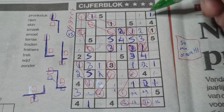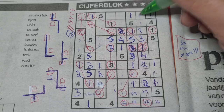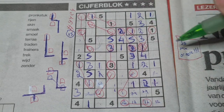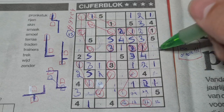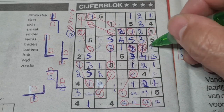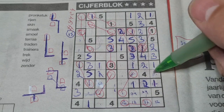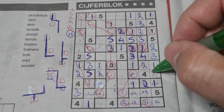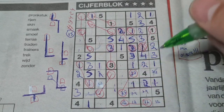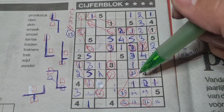These two boxes can be 1, so 1 box left for the 1 in this area is supposed to be here. 2 numbers left in this area for numbers 2 and 3. We have a 2 there, no 2 there. 2 should be here, and a 3 goes there. 2 numbers left in this L-shaped area for numbers 2 and 3. We have 3 there, no 3 there. 3 should be here, and a 2 goes there. 2 numbers left in this area for numbers 3 and 5. Cannot fill this yet. It is connected with that box, so 3 and 5. Then let me see.